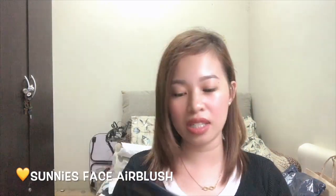Third Lazada item is this Sunny's Face Air Blush. The shade is Disco. Kasi, I tried going to, or I went to Sunny's Face dun sa Glorieta. And ang gusto ko talagang bilhin na shade is Moon. However, out of stock si Moon. So, ngayon, dahil nakita ko tong si Disco online, binili ko. Though meron ito dun sa store nila. Pero, binili ko na din yung nandun sa online.